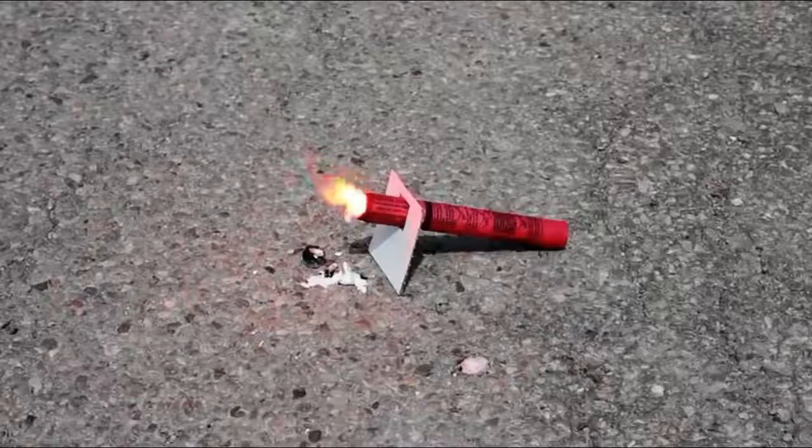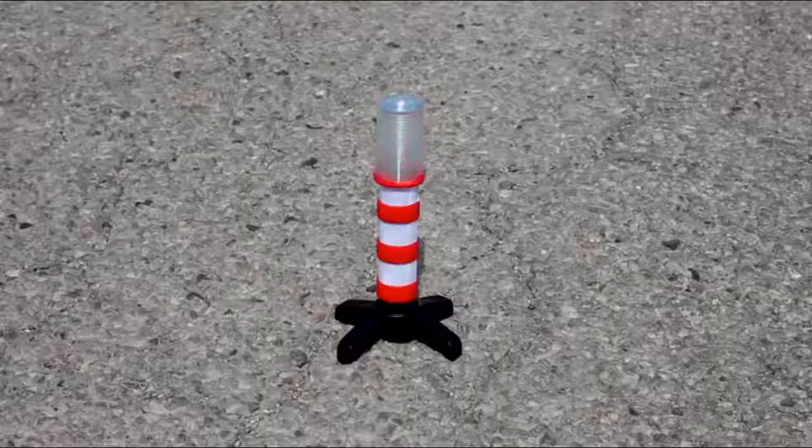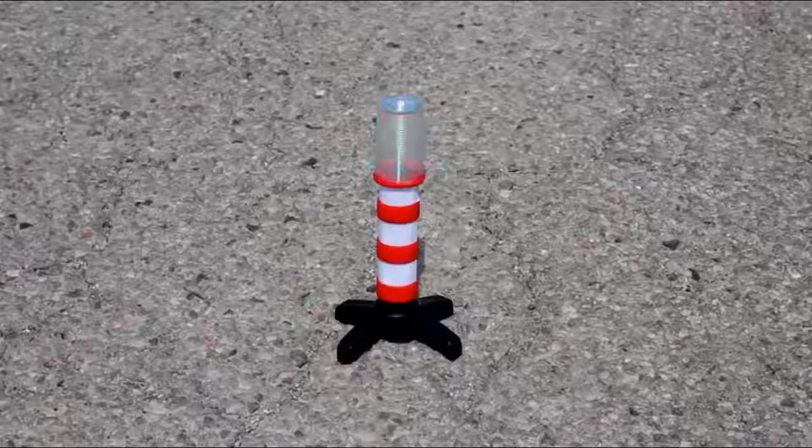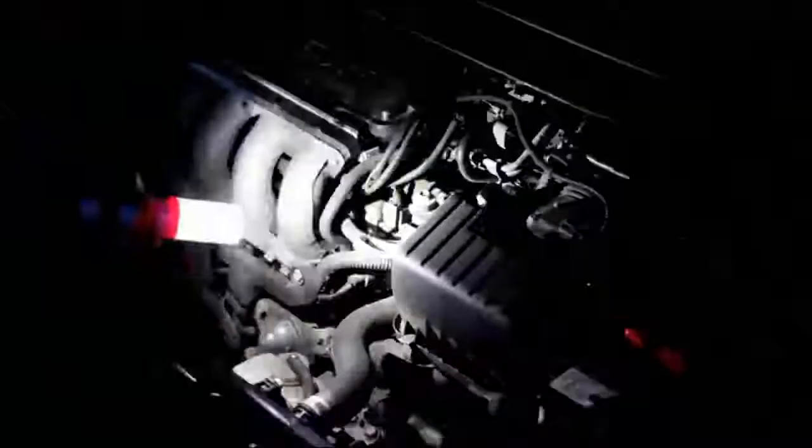Unlike traditional one-time use flares that have a hot flame, are dangerous, and only last 15 minutes, the LED flares are ultra bright, safe, reusable, and can last for days on the same batteries. The flares have 3 modes: blinking red, solid red, and a flashlight, which is handy to have around your vehicle.